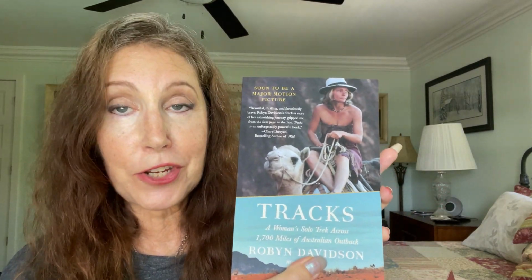So this is actually an older book. The major motion picture I would think came out already, because this is copyright 1980, and they did it afterward, copyright 2012. So yeah, it does say the major motion picture. It must have been out. Oh yeah, it's Wild, not Lost. So Cheryl Strayed, who wrote the book Wild, and they did the movie, she did a little quote here on the cover. All right, I should have seen that before talking about it.